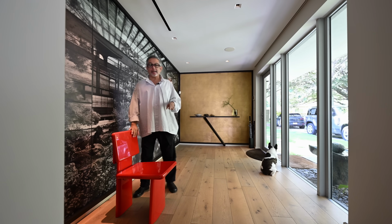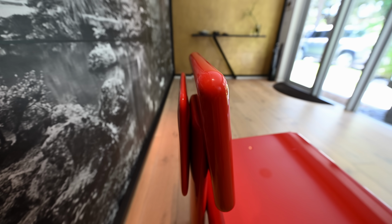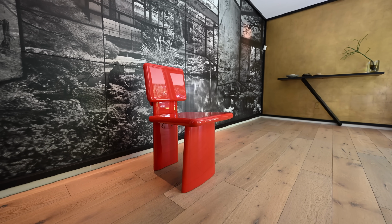This chair, it's my design, it's called the Oishi chair. This chair I designed based on the synthesis of a geisha. If you see the detail, that's part of the obi of a geisha.